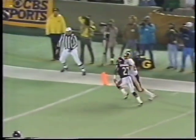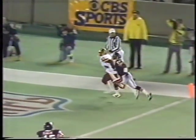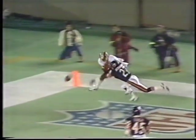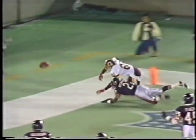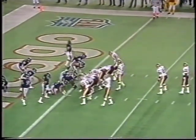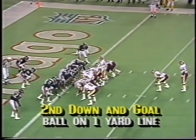Let's take a look at this again. Mike Richardson, Art Monk. Now, did the contact already happen? You don't see the official reaching for his flag. Boy, from that angle, I can't tell. It would have been tough for me to throw a flag from that angle, but then again, I can't see what happened with the right hand.